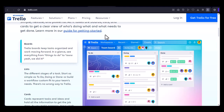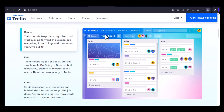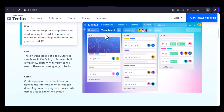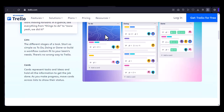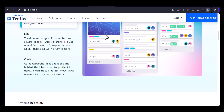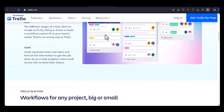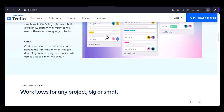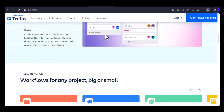The solo Trello journey. So, can you use Trello alone? Absolutely. Here's a breakdown of how. Board creation. Start by creating a board. This is your digital workspace. Give it a descriptive name that reflects its purpose. List creation. Within the board, create lists to represent different stages or categories. For example, if you're planning a vacation, you might have lists for to-do, packing, and itinerary.